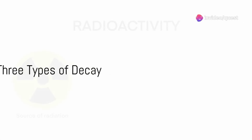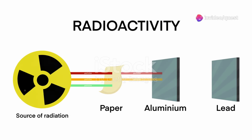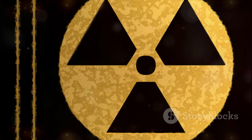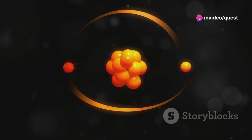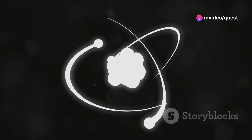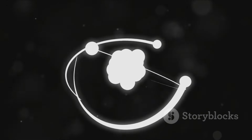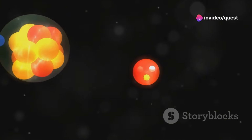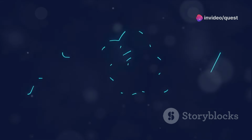Did you know there are 3 main types of radioactive decay? Yes, you heard that right. Our world, as intricate as it is, holds within it the fascinating phenomena of alpha, beta, and gamma decays. Let's start with alpha decay. This is a process where an unstable atom loses 2 protons and 2 neutrons, producing an alpha particle. The atom then transforms into a new element, 2 atomic numbers lower on the periodic table. Picture it as a party where 2 couples decide to leave early, changing the dynamic of the gathering. That's alpha decay for you.